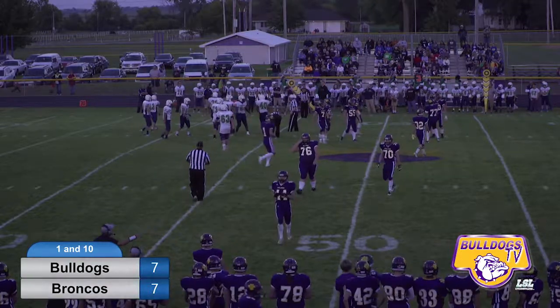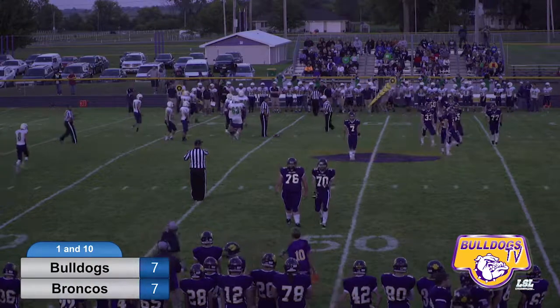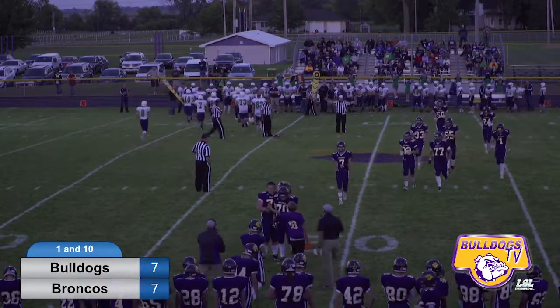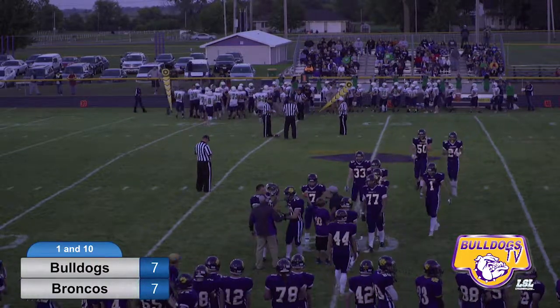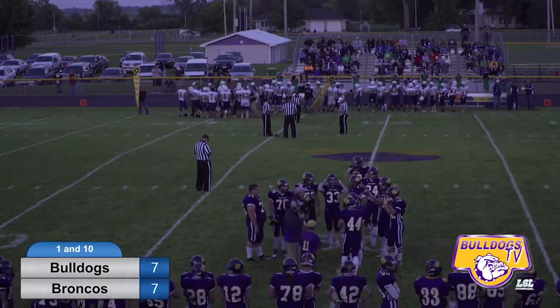So they'll start the second quarter in good shape. 1st and 10 on the Broncos' 45-yard line. We're tied at 7 on homecoming night here in Lake Mills. Bulldogs TV, powered by Live Sports Live. We're online at lakemillsbulldogs.com. And we'll be back with second quarter action.